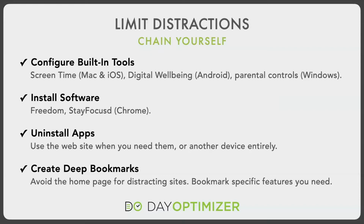So bookmark facebook.com/messages, facebook.com/groups. By bookmarking these specific pages, you can avoid that distracting feed. If you need to make posts, just bookmark your own personal page, your own profile page, and then you can make posts from there. If you go to facebook.com, they'll show you all those distracting feeds. Likewise with Twitter, you can actually bookmark the tweet page and just go straight to that tweet page to do that.